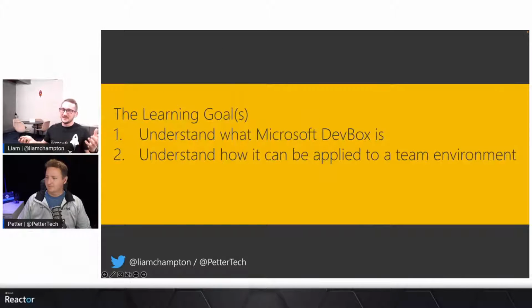So as always, if you've ever been to one of my streams before, I always have learning goals. So the first learning goal today is to understand what Microsoft DevBox is. So really, what is the service? And number 2, understand how it can be applied to your team environment and find out how it can really help accelerate and boost the performance of your team and help save time, save costs, save money, and so forth. So hopefully you'll take something away from this.